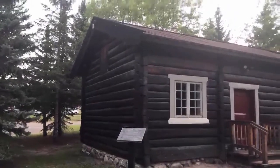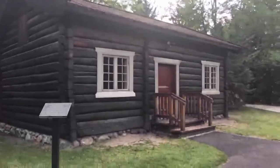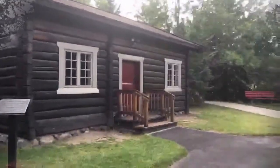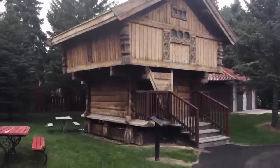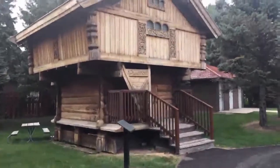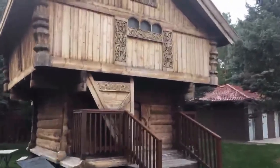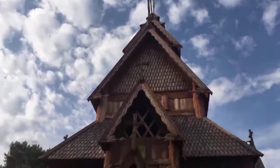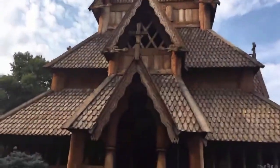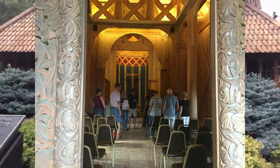This house was actually disassembled in Norway and shipped here just for the museum. This house was also shipped here disassembled, but it is a replica that was made just for this park. This is the church museum, and we got a peek inside only because there's a wedding rehearsal going on.